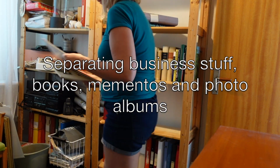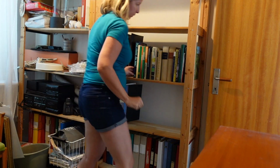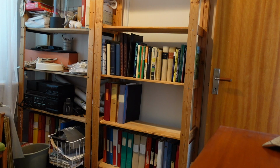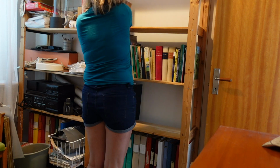And then I'm trying to group things. Again, you can do this in piles on the floor if you find it easier, but I found pretty quickly that we had books, we had office paperwork, and we had a lot of photo albums, mementos, birthday cards, postcards that people had sent, etc.